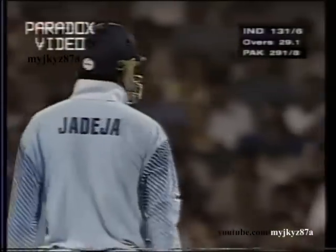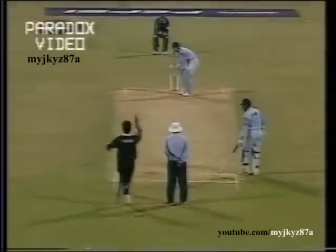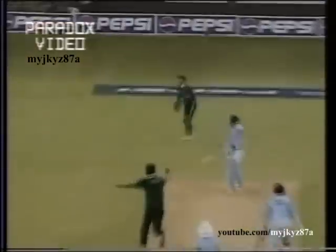Oh, he's picked a spot. He knew he had to clear the man inside the circle, and he was a good halfway inside the circle. He's got him. Just played away from his body. The ball was seaming away, straight into the gloves of Moin Khan.